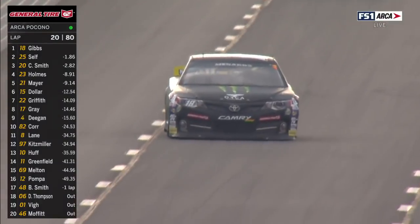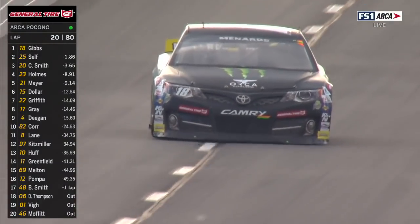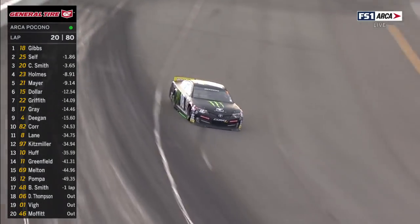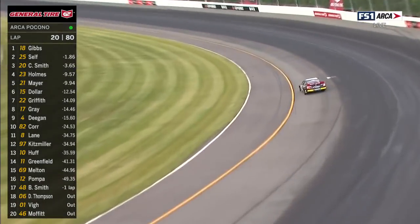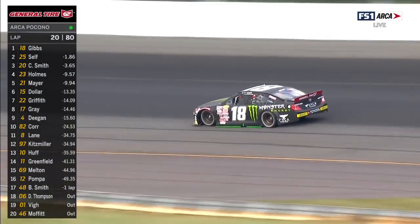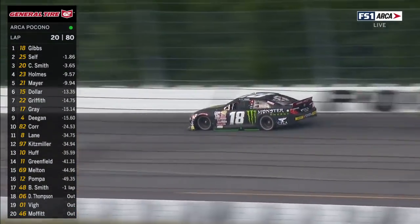Across the start-finish line now, working lap 20. When will that caution come out? Can Gibbs hold on to the lead? Currently 1.8 seconds ahead of Self, who separated himself from birthday boy Chandler Smith. We've documented the battle for 4th and 5th between Holmes and Mayer.